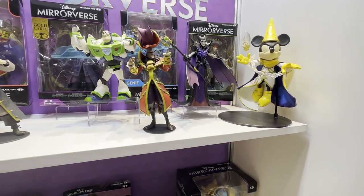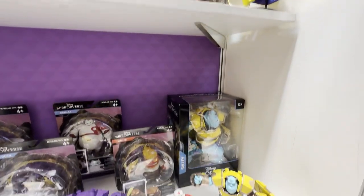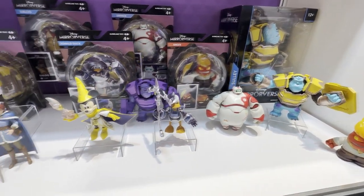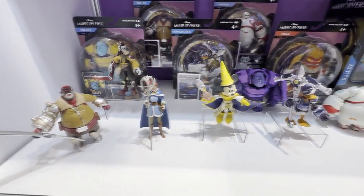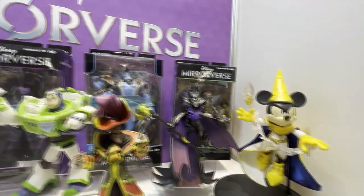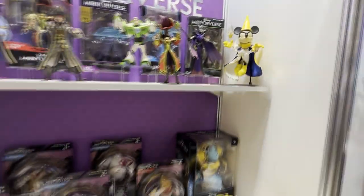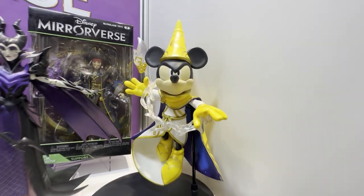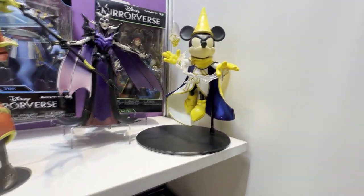7-inch scales are really articulated, tons of great deco, and of course the 5-inch scale allows you to build out the world. This is based on the mobile game, hugely successful and popular, released last year. These designs obviously are edgy takes on the classic Disney characters, which is a perfect fit for McFarlane. So we're happy to continue this going. In the corner you'll see a 12-inch pose Mickey Mouse as well. So 5, 7, and 12-inch scales here in the Disney Mirrorverse product line.